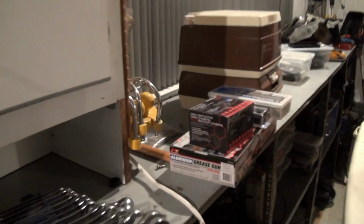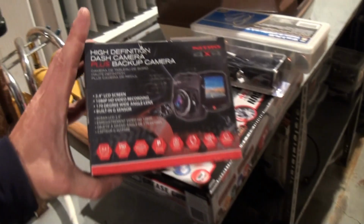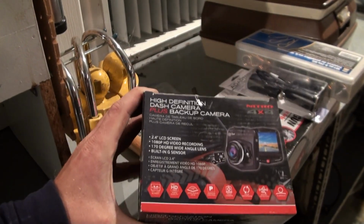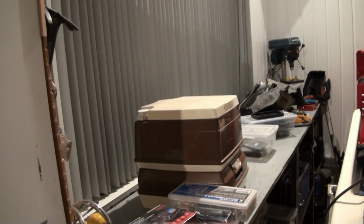We got some other things at Princess Auto today. High definition backup camera, that was $30. I got a new grease gun. It's all different little things here. This will be the porta potty that we'll use with the tent trailer. Different little stuff, and yeah. Anyways, that was a fun day, long day, but success.